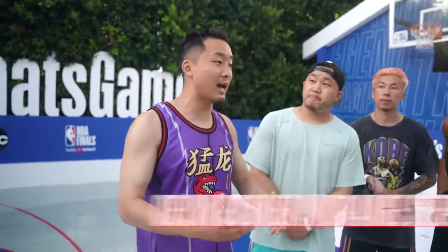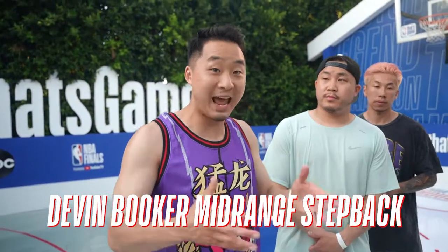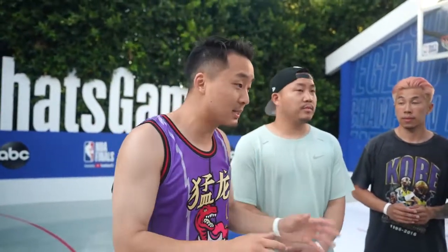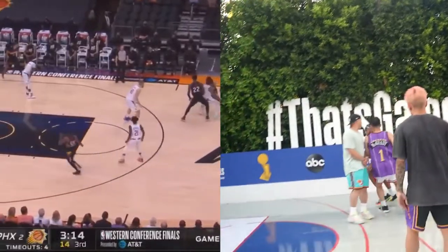All right, so our next play is by D Bookman. This guy has been tearing up the league for many, many years, but now he's on the main stage and he is showing his bag. He basically goes off the screen. Terrence Mann is trailing him.